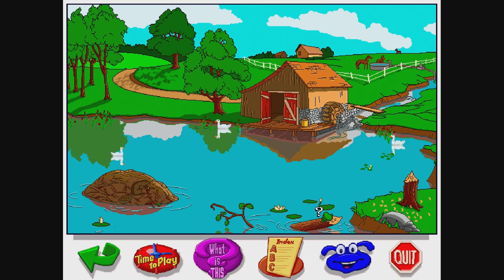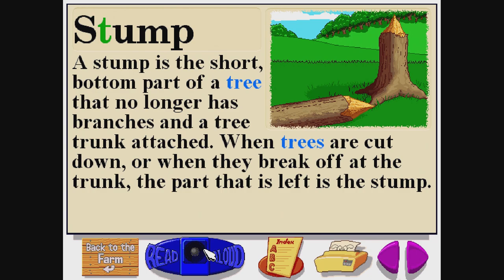Stump. S-T-U-M-P. A stump is the short bottom part of a tree that no longer has branches and a tree trunk attached. When trees are cut down, or when they break off at the trunk, the part that is left is the stump.